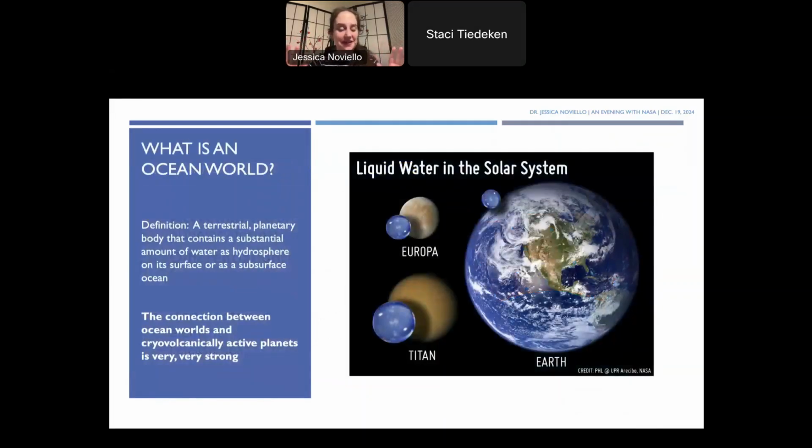So now that we have a basic understanding of volcanism, let's move on to what happens when we start adding large amounts of water to this volcanism. And as you might expect, a planet that has a lot of water, we call it an ocean world. So Earth is an ocean world. We have a large amount of this surface water.